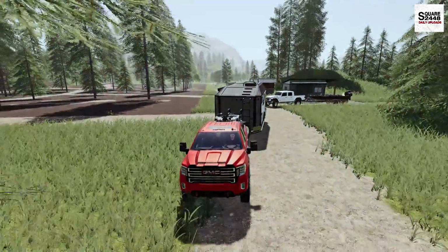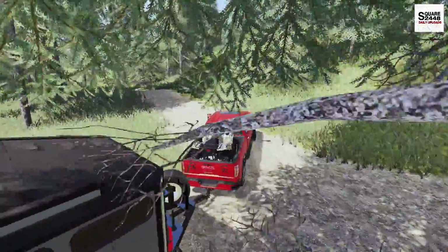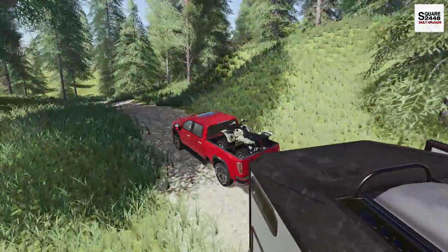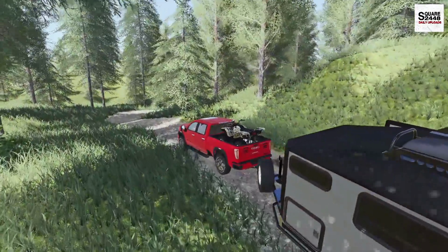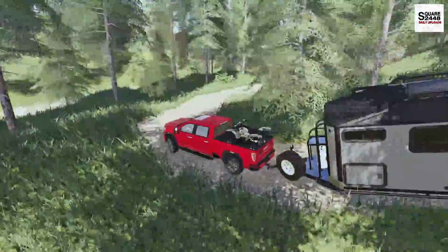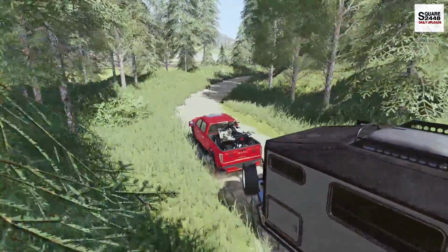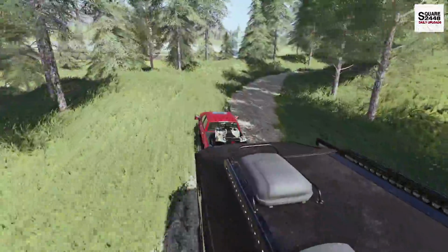I'm not sure how I will be going. It hasn't been raining lately, which is definitely a good thing because we do not want to get stuck here. But wow, really going to be working this AT4 and definitely all of these trucks here. But let's find a nice area to set up camp. Let's see, where do we want to go? I think we'll go a little bit further, and I kind of like right over here.